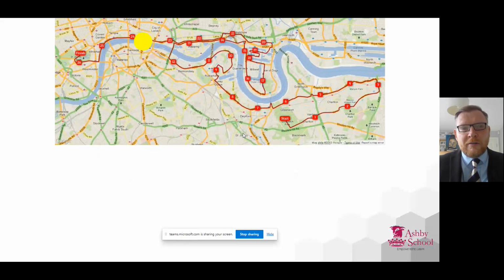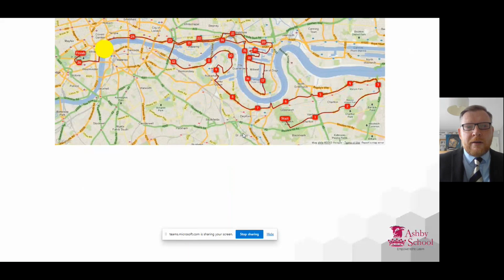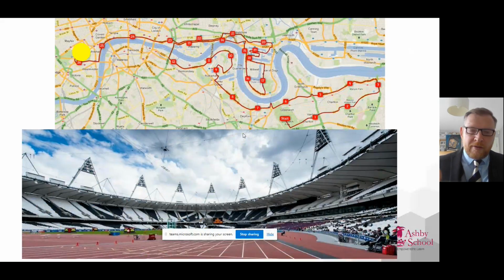There's the marathon course from the London Olympics. Yeah, some of them will have been running like Usain Bolt, some will be running like Mo Farah, a bit slow and steady. But where are we now? Well, I'd say we're at the point where we're inside the stadium, we can see the finish line, and we just got to try and make sure we absolutely maximize the sprint.